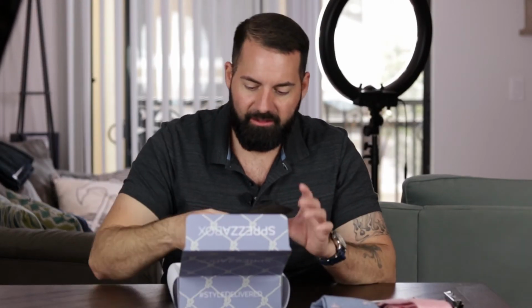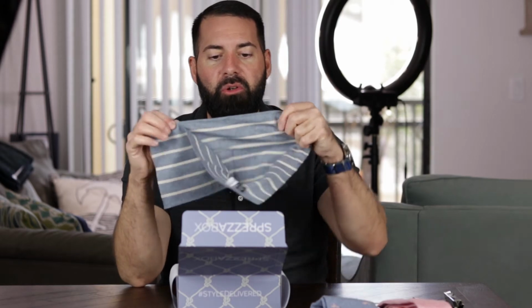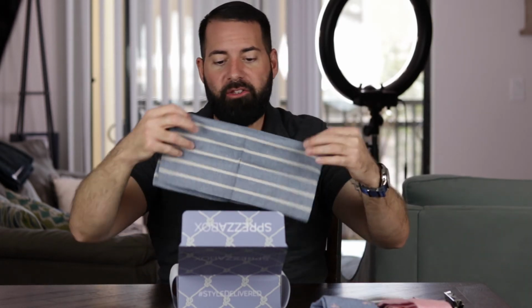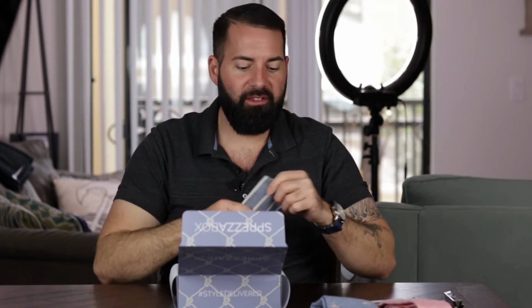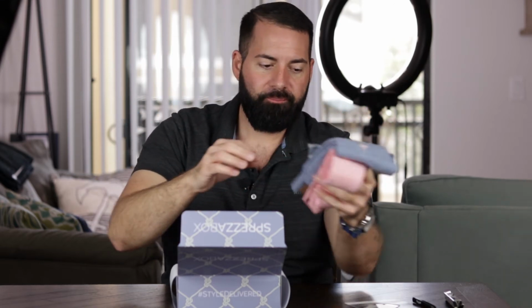What else we got? Got a pocket square, just blue and white stripes. I like pocket squares. I like the different patterns and things that you can mix up with it. The other cool thing about these boxes is all this is coordinated together. You can wear this tie with these socks and this pocket square and it all kind of match.